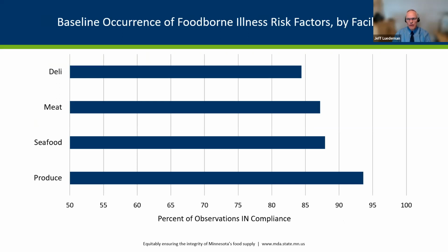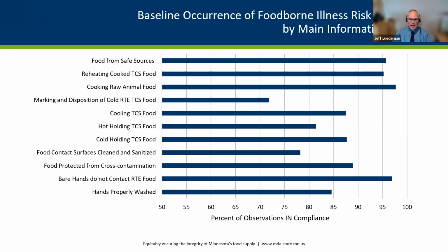So here's the overall deli, meat, seafood, produce. You can see here the main data items or information items, and this is overall, not broken out. In our study, for every facility type, you've got these information items broken out by facility type as well. This is generally what we found: date marking, food contact surfaces, and some holding temperatures. I'll stop there with that.